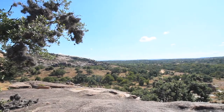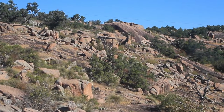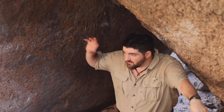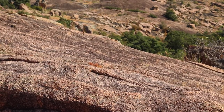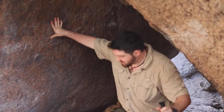If you look around the region surrounding Enchanted Rock, you'll notice countless huge boulders everywhere, just strewn about. And actually, all these boulders came from Enchanted Rock. They're all from the same single giant chunk of granite.